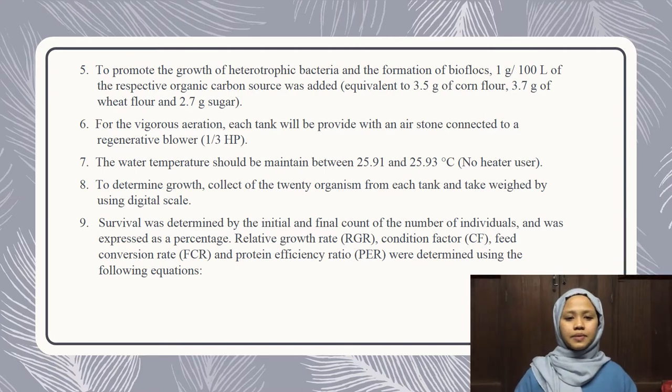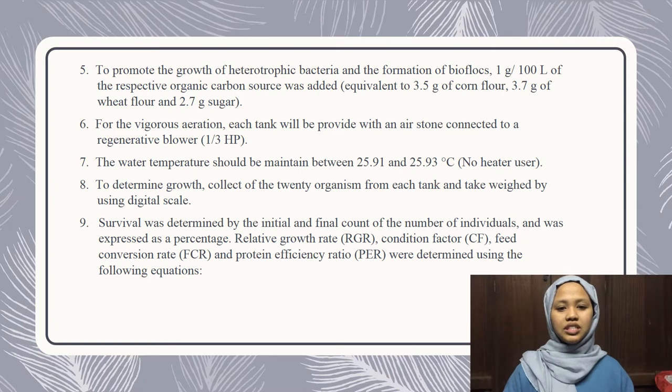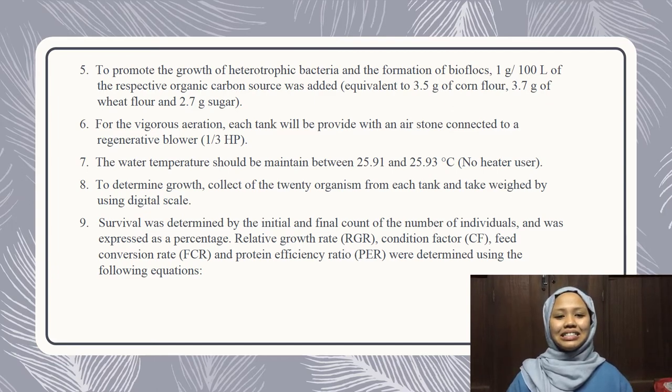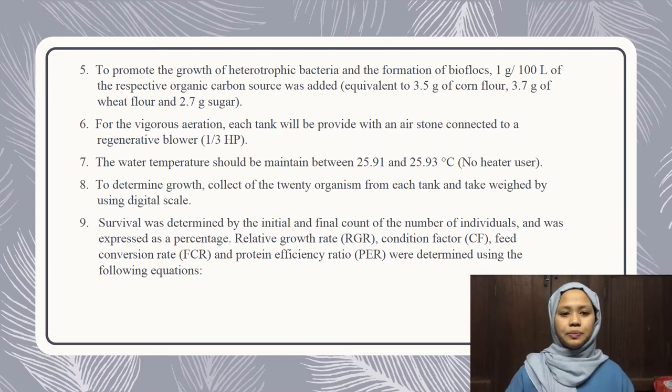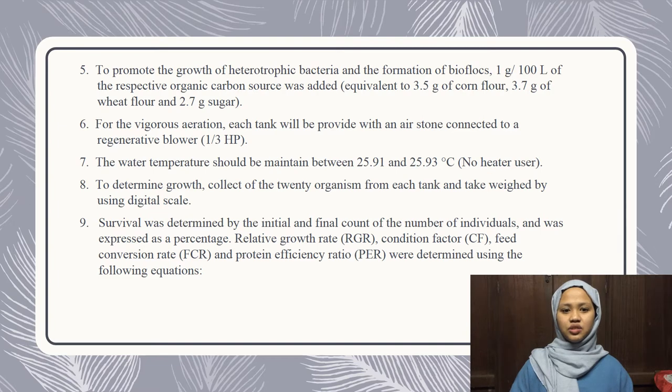The sixth step is vigorous aeration. Each tank will be provided with an air stone connected to a regenerative blower, 1/3 HP, and the water temperature should be maintained between 25.91 Celsius and 25.93 Celsius. No heater used.